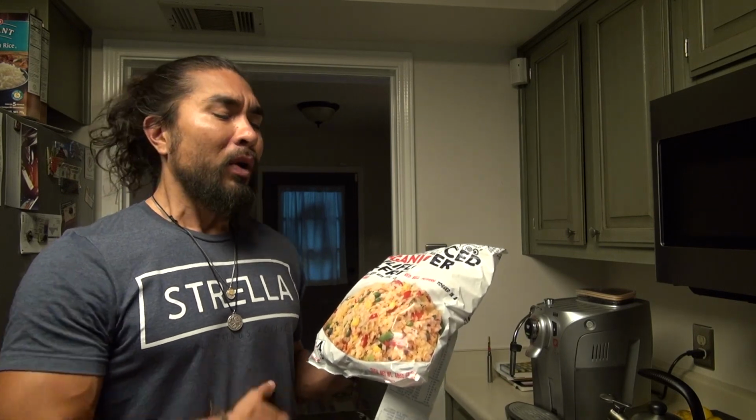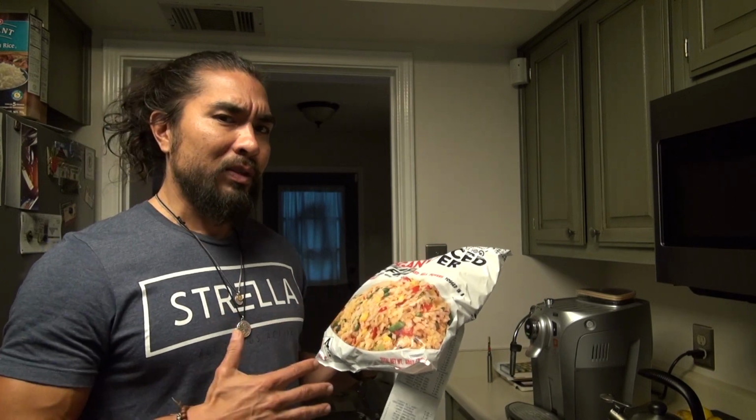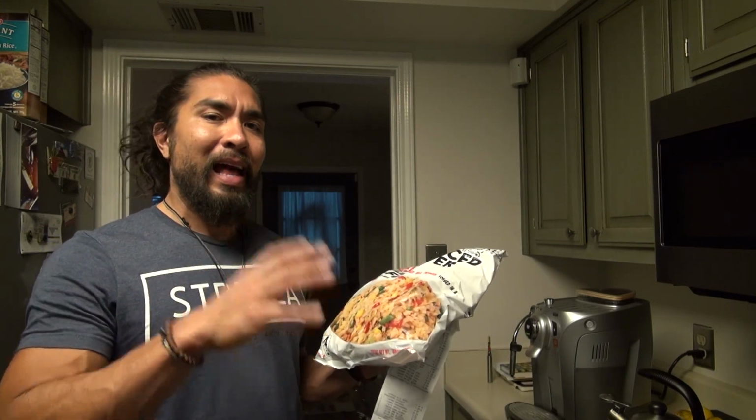Keeps you nice and full without getting that really big caloric hit at the tail end of the day, and it won't put you to sleep as opposed to a really high calorie taxing meal.